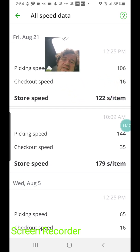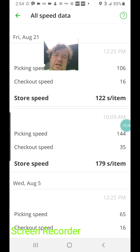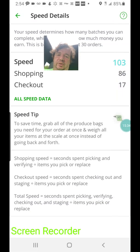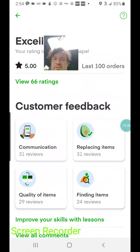Yeah, 106. I had to look for some stuff. It's the first time in the Sam's Club ever, too. So 144, the first one. The second one, I thought I was actually slower, but it's not terrible. Now that I know the store, I'll get faster.